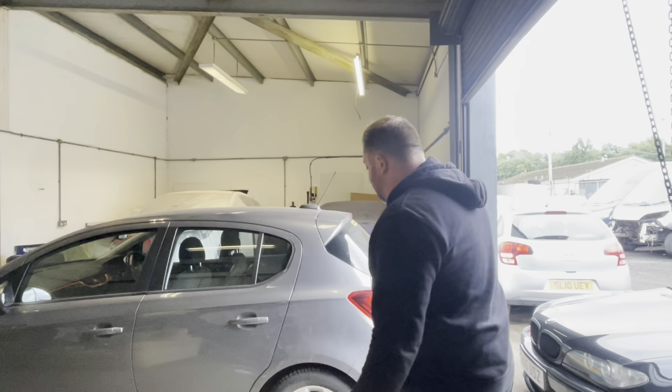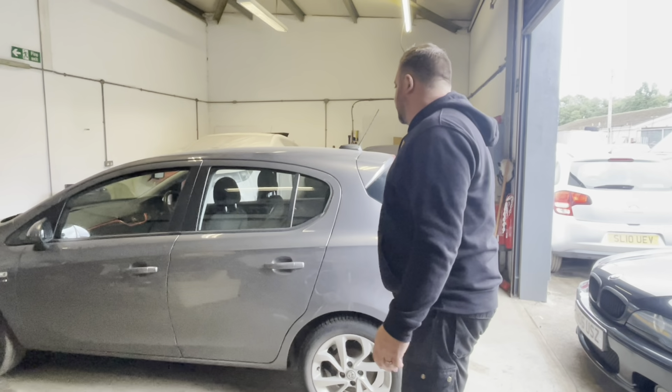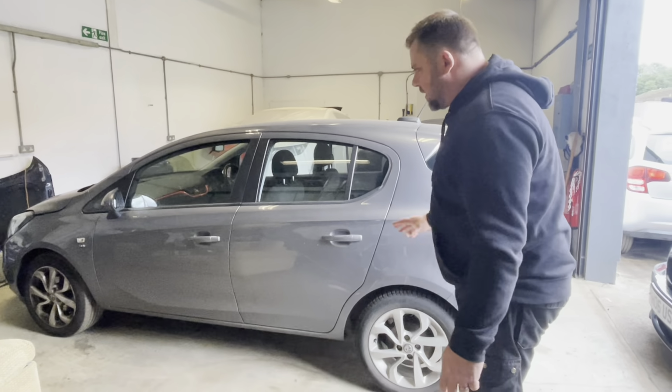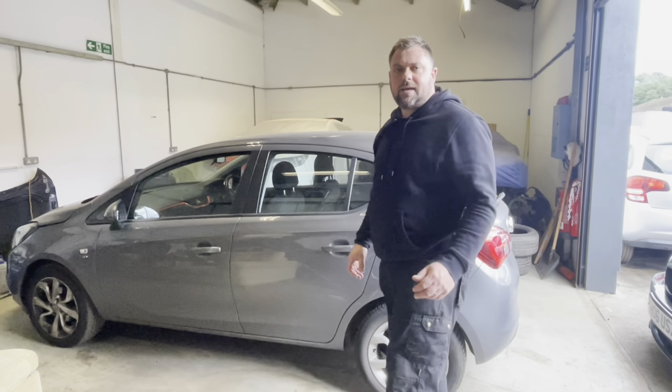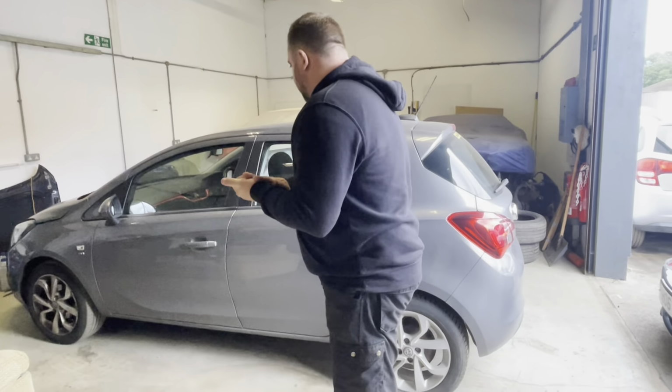But this is a little Corsa. It belongs to our customer. We've looked after it for a wee while now, and it's in for service, MOT. It's got a wee bit of a blown exhaust at the back. It needs some front discs and pads, and obviously, yeah, MOT.